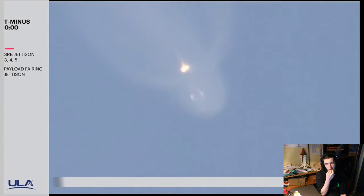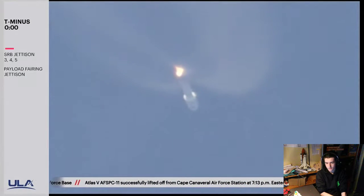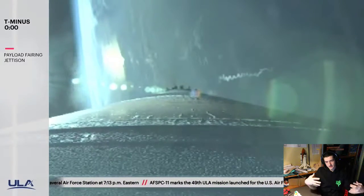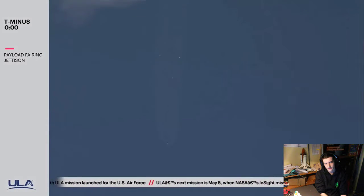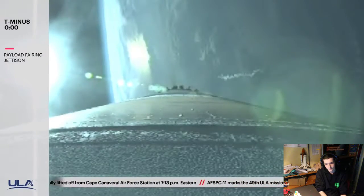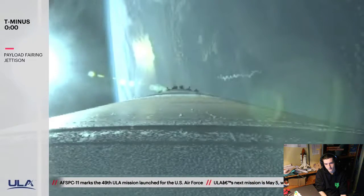Vehicle's gone to closed loop guidance. Now passing 2 minutes into flight, Mach 5. You can see the plume expand as pump speeds and injector pressures on the RD-180 continue to look good. Vehicle is now 40 miles in altitude, 55 miles downrange distance, traveling 4,900 miles per hour. And now passing 2 minutes, 30 seconds into flight, approximately 2 minutes remaining in the Atlas booster phase of flight.